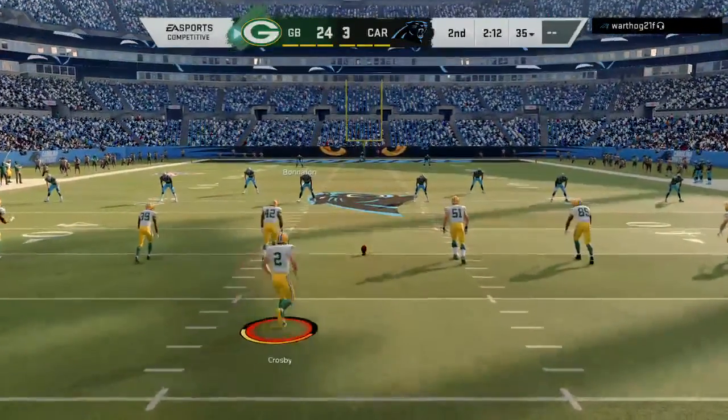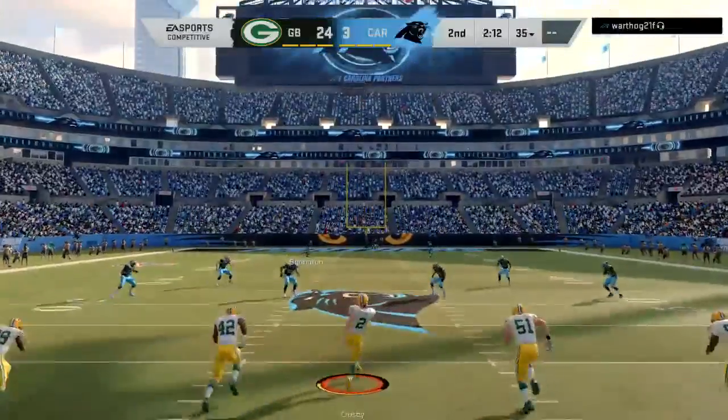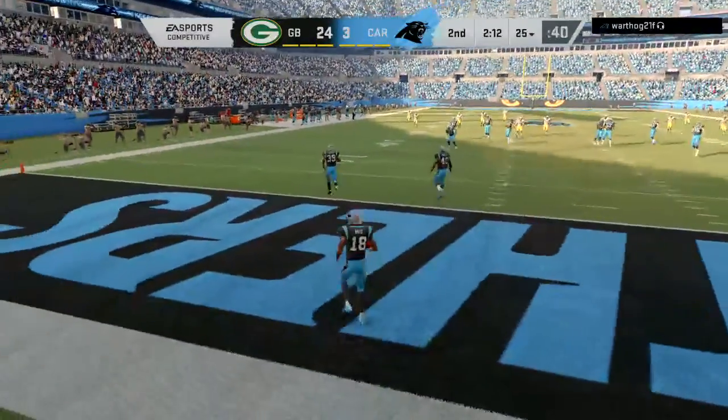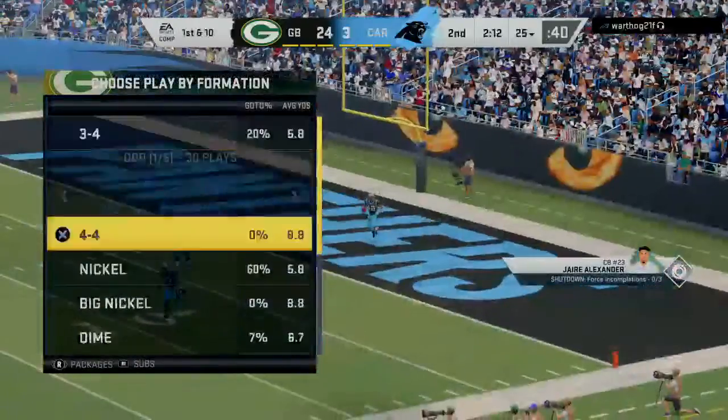Now after the touchdown, here's Crosby to kick it away. This will be fielded on the back line of the end zone.